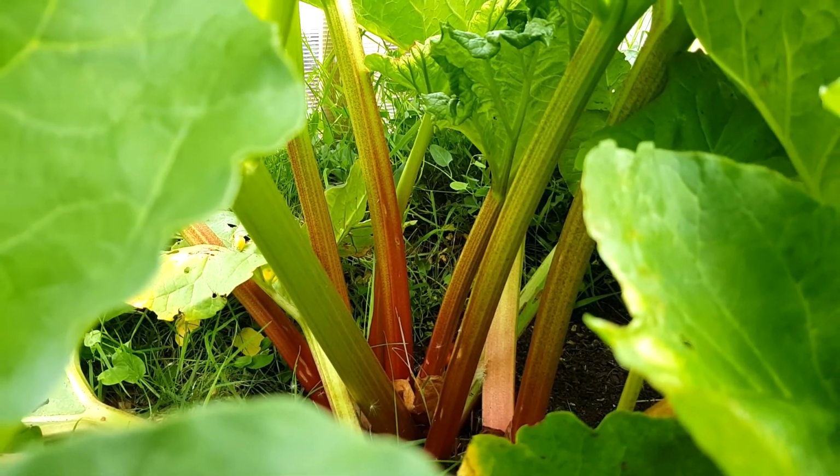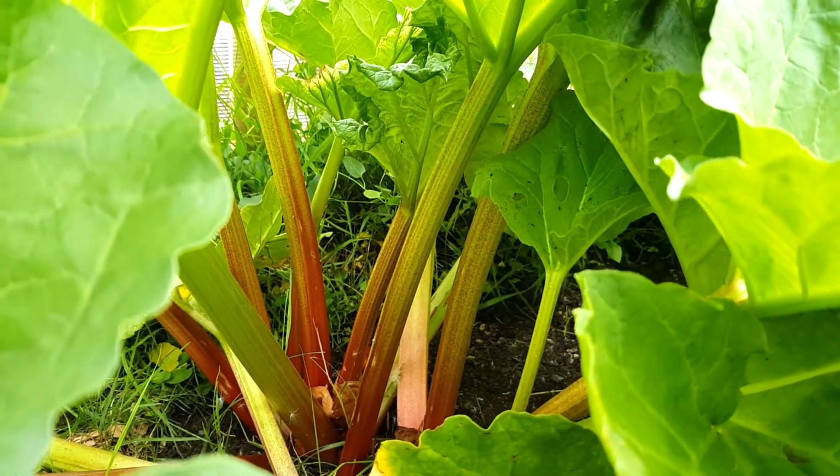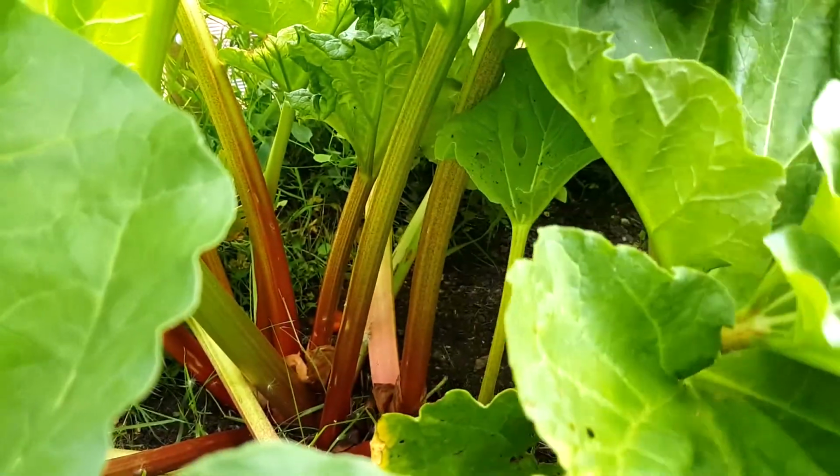Going to a socially distanced barbecue tomorrow, so I was thinking of bringing a rhubarb and raspberry crumble, which would be pretty nice and be a fun way to use up the last of the rhubarb for this year.